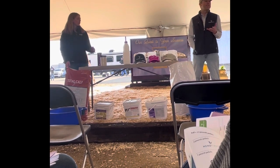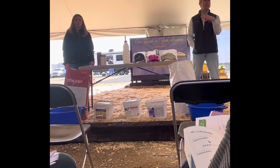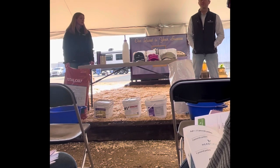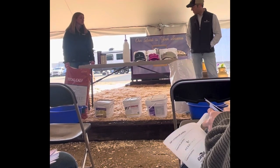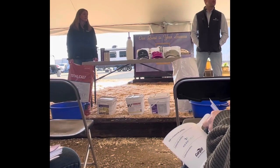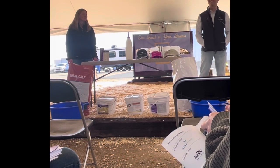I recommend getting your hay sampled at least once a year and just see what you're working with. The first thing I look at on a hay sample is the protein. Like Crystal said, 8 to 12% protein is a good range to stay within. I would encourage you to look at sugar as well. I would like less than 8% sugar. I think we all know what happens when you eat a lot of sugar as a person. It's not great for your show heifers either.